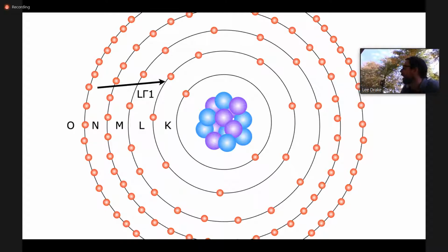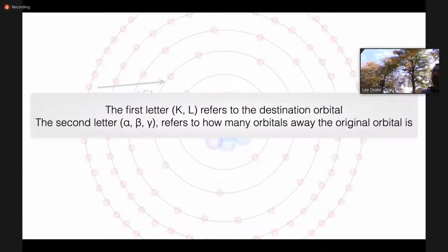We'll call that an L gamma. And this actually continues on and on and on. So this naming structure gets quite complicated. But at heart, the way to remember it is as follows. The first letters, K and L, refer to the destination orbital. The second letter, alpha, beta, gamma, refers to how many orbitals away the original orbital is.